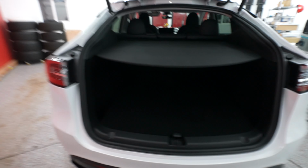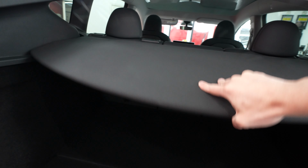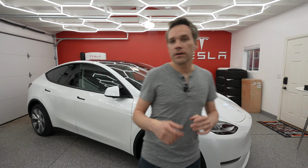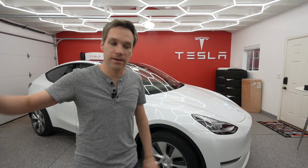I do appreciate it, so that way it hides things back here. I just don't know if it's supposed to latch in somewhere to stay up like this, or, I don't know. Anyway, there's that. I just like options. I just don't know how to use this yet. I guess TBD.